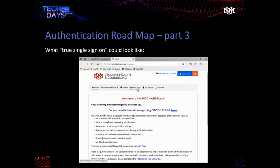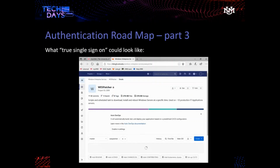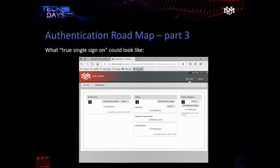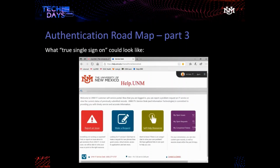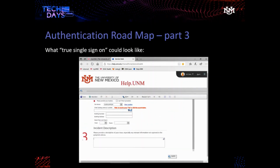Same for the Shack Health portal. Guess what? I just go to the portal. I'm already logged in. I don't need to type credentials again. Similarly with LoboGit, I'm going to go and pull up my homework I worked on before. I don't have to log in. I'm there. Same with Learn. No login prompt. I'm automatically authenticated to Learn. So all this said, maybe I want to now submit another ticket to IT and explain to them how happy I am about this new single sign-on experience and how well things are working. I go to help.unm, I'm already authenticated and I don't have to log in again. So this is what we're driving towards. And as you can see, I think this is pretty exciting and will save a lot of time.